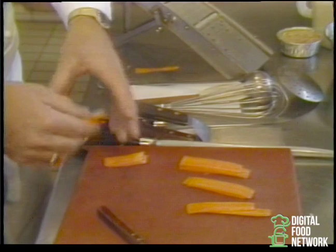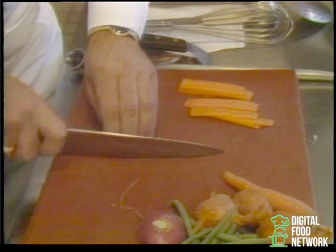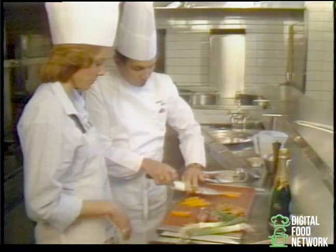He puts them in cute little stacks. And I think what he's going to do now is take a knife. Now watch this. Watch how he uses that knife. Just fine, fine strips of carrots. Amazing. That's amazing.